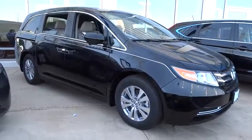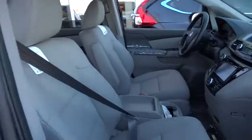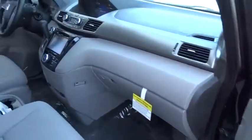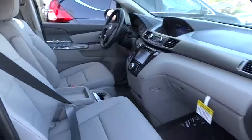2016 Honda Odyssey. The Honda Odyssey is a showcase of distinguished style, captivating technology, and advanced safety features. A must for all families. This vehicle has less than 100 miles. Here are some of this vehicle's great options.